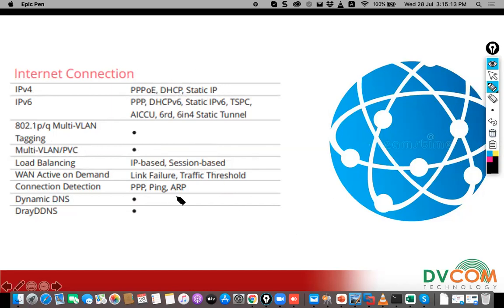And by default, all your internet connections are going to be in the load balancing. It does the load balancing by default, so you have nothing to worry about. By default, whenever you connect multiple internet connections, automatically they will be in the WAN load balancing pool, and it does the load balancing automatically.